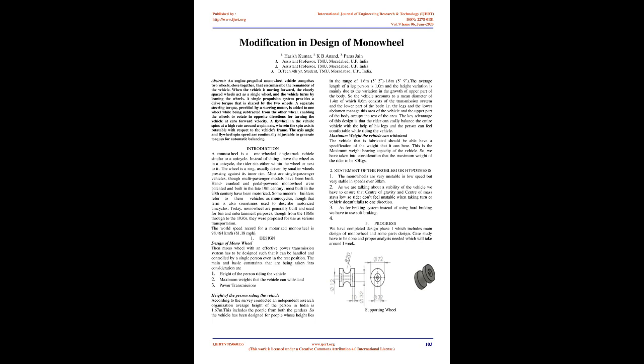A flywheel in the vehicle spins at a high rate around a spin axis, wherein the spin axis is rotatable with respect to the vehicle's frame. The axis angle and flywheel spin speed are continually adjustable to generate torques for automatic balancing.